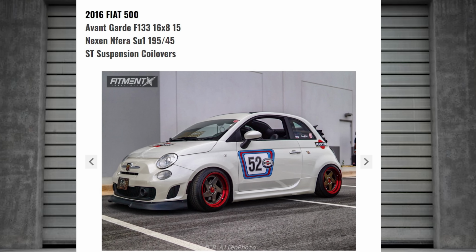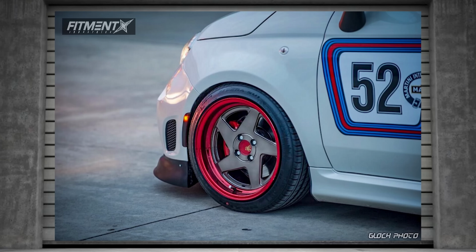2016 Fiat 500 on some AGs and some ST suspension coilovers. The size, we're looking at 16x8 plus 15. Massive. Oh boy. So this is ruined Abarths. But yeah, the fact he's on AGs, what? Like, you have AGs on your Fiat 500, that's dope. That's so dope. From the rear, it just looks so cool. I don't know why I like these so much. Something about this little pocket car that can rip, I'm sure it's a blast to drive. It's gotta be super fun.